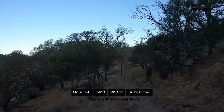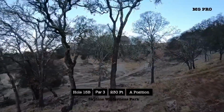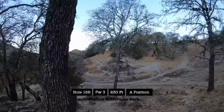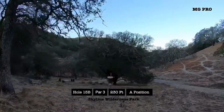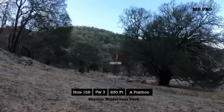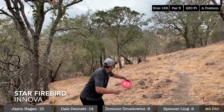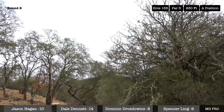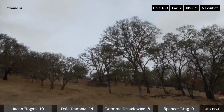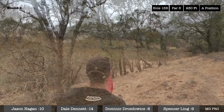So 15B here. This is a position we don't always play. This is different from the last round. As you can see it off to the left, 230 feet, but personally, I feel like the only play is over the top, and I throw this overhand. It's really hard to end up right on the basket because you've got so many trees right in front. I tend to go a little bit far. It looks like Dale throws a similar play, but that's a good shot. That's inside the circle or right on the circle's edge.